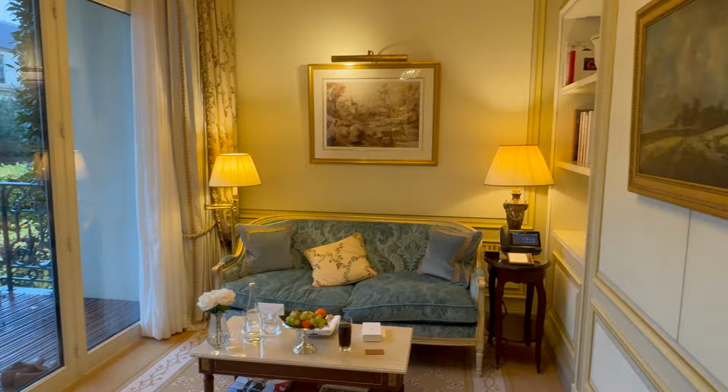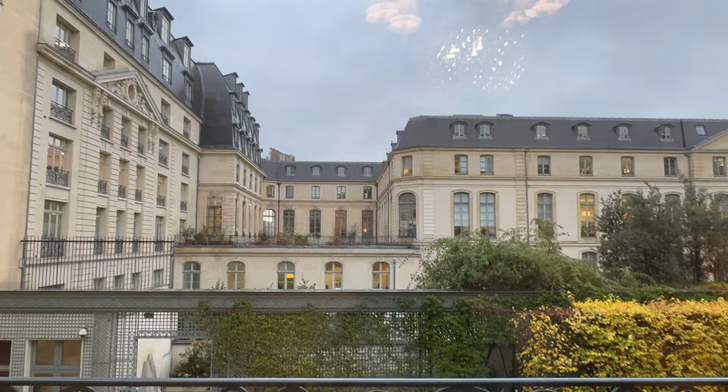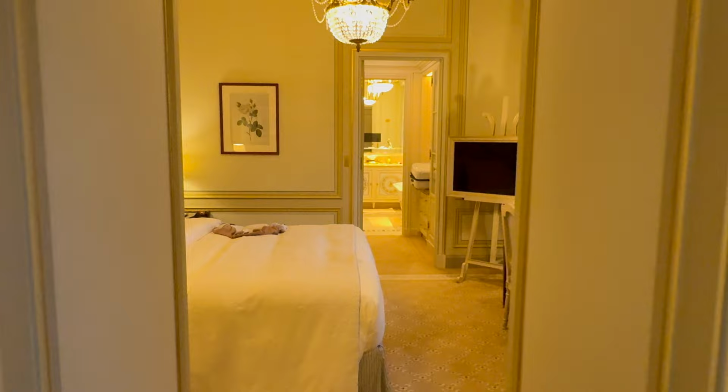Those are the gardens outside. We're on the first floor here, one floor up. Six floors in the lift, if I remember correctly. Okay, so don't have anything there. Let's come through to the bedroom again. Nice chandeliers.